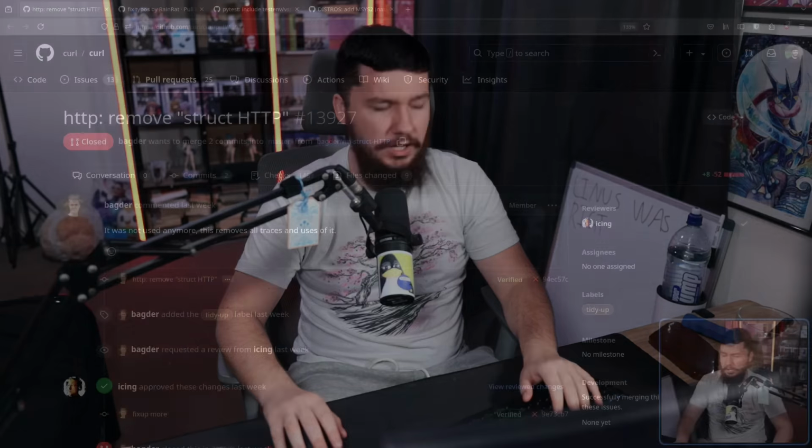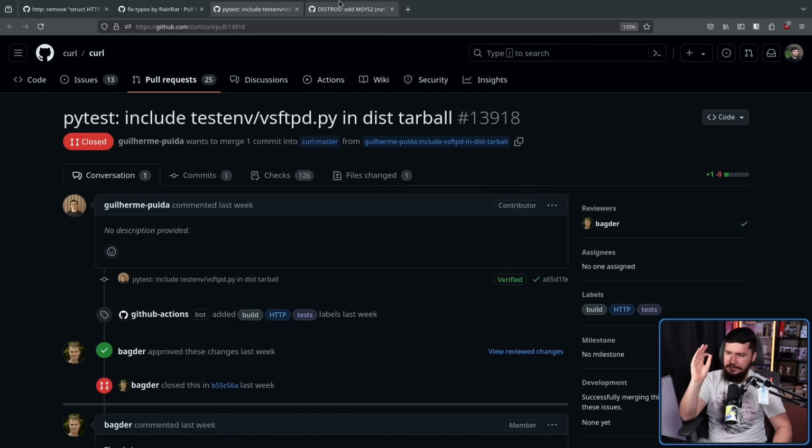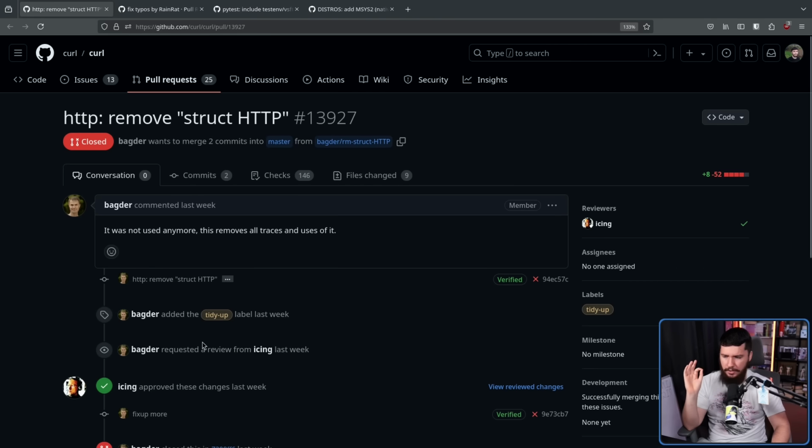If you go to the curl GitHub and look through the closed merge requests, or at some point in the past you've made your own that happen to get merged, you're going to see a relatively odd, but still kind of common pattern. All of these merge requests we have here are marked as closed, but they're not really closed.